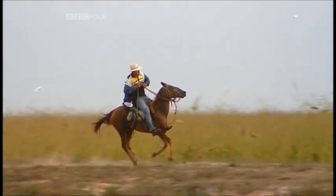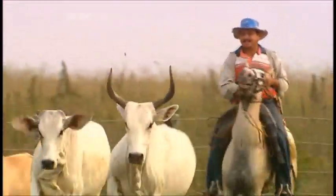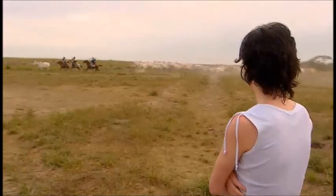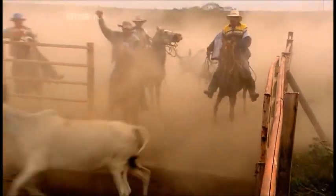This is Los Llanos, home of the Llaneros, the Venezuelan cowboys. It's a tough life here, with these vast open plains completely flooded for 6 months of the year. The Llaneros spend all day in the saddle, and when they return to the ranch at the end of the day, the way they unwind is not what I would have expected at all.